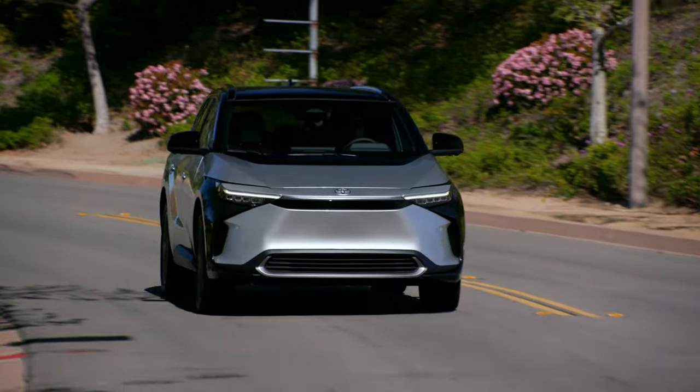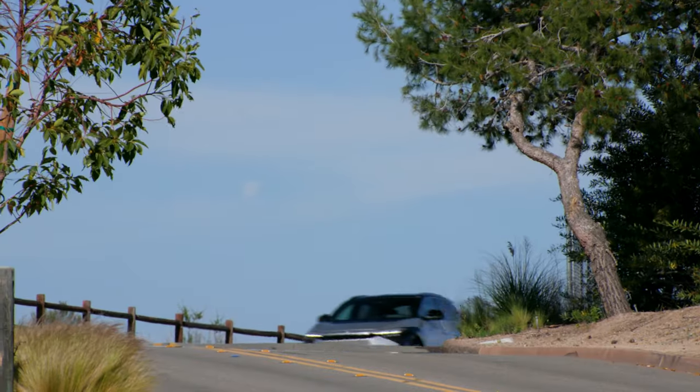Again, one thing I did notice is the front wheel drive. Obviously the motor sending all the power to just the front axle and to the two front wheels.